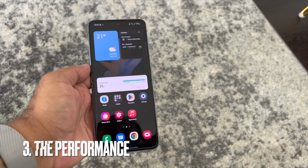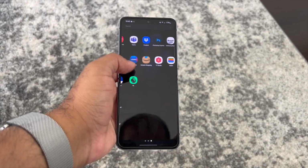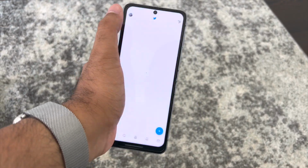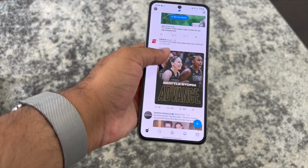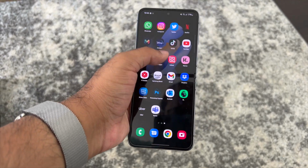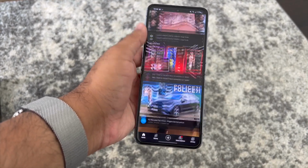Next on my list is the performance. Now this can relate back to point number 1 on the list, but the performance on this phone is brilliant. Having used the Galaxy S22 for a while, you encounter slight lag. Apps can be unresponsive at times, whereas on the Z Flip 4 I've yet to face any of that. Everything is smooth, the display is very nice, and the refresh rate works amazingly. It doesn't lag on certain apps like it does on the S22.